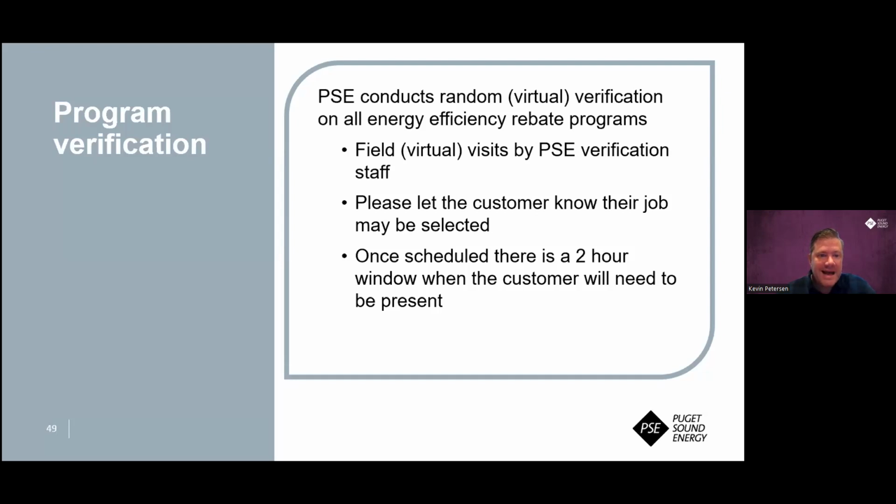And so we ask that you just let the customers know that this actually is something that is required by us to do, and potentially their job could be selected as a random verification. Essentially, what that would mean is one of our quality assurance specialists would contact them and ask them to show the equipment either via FaceTime or send pictures to confirm that what they actually purchased and installed was energy efficient. Once scheduled, there is a 2-hour window when the customer will need to be present. That's lessened a little bit, obviously, due to the fact that it's virtual, and we've been able to streamline that as well. So it's not as burdensome as it once was.